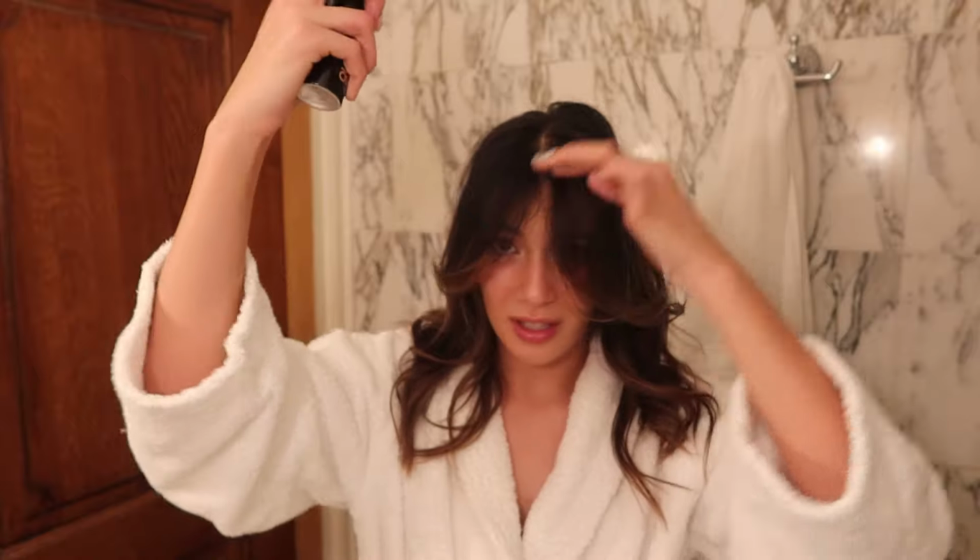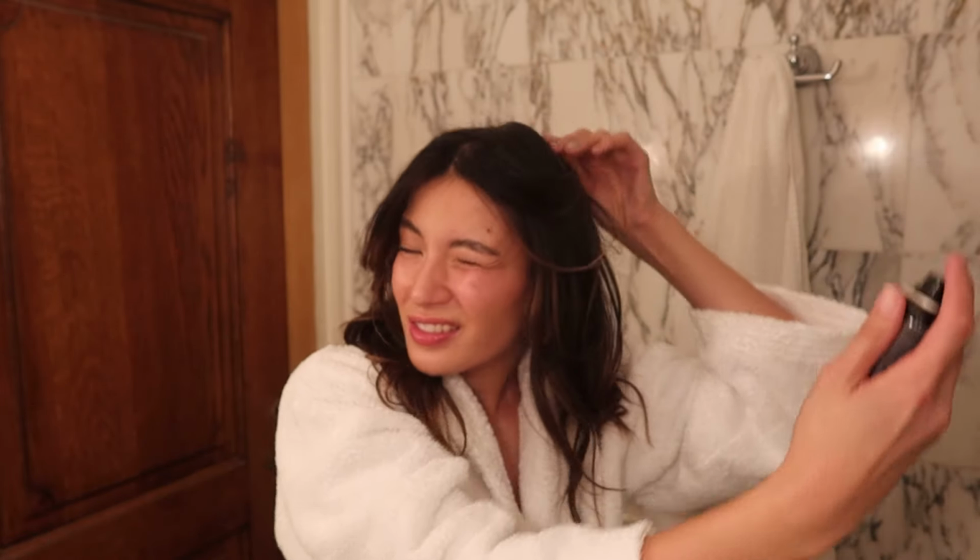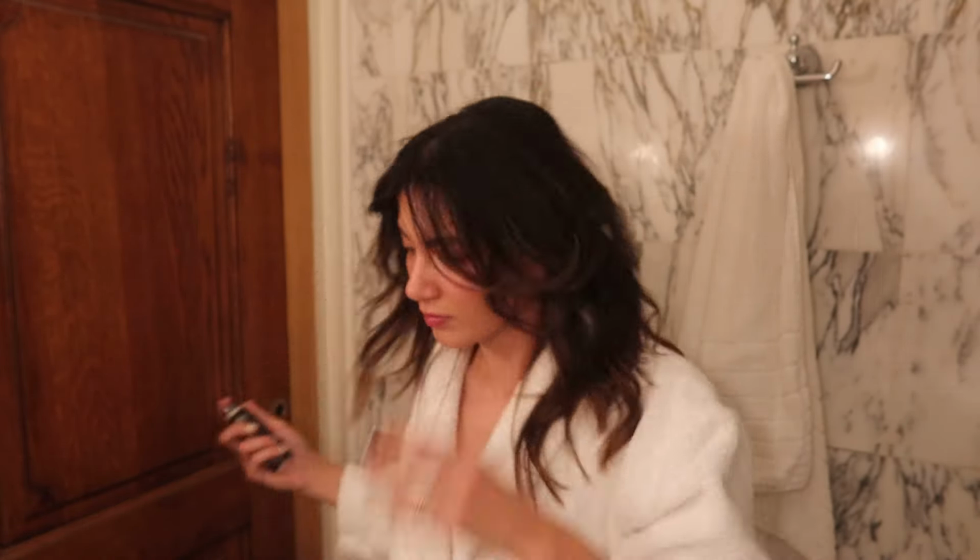I do have a little portable hairspray with me, so I'm gonna spray down the center here just to make sure that it doesn't part too weird. And then I'll spray this down. I'm gonna go crazy with the hairspray because it's rainy out. Let's go everywhere a little. And then I'm gonna brush it.